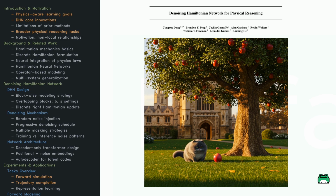It's like giving Newton a futuristic assistant that can simulate, interpolate, and even guess hidden forces, all while staying faithful to the laws of physics. By blending Hamiltonian mechanics with a denoising twist, yep, like diffusion models, this framework handles noisy data, sparse observations, and chaotic systems like double pendulums with surprising elegance. Now buckle up. We're about to drop the apple into DHN's world.